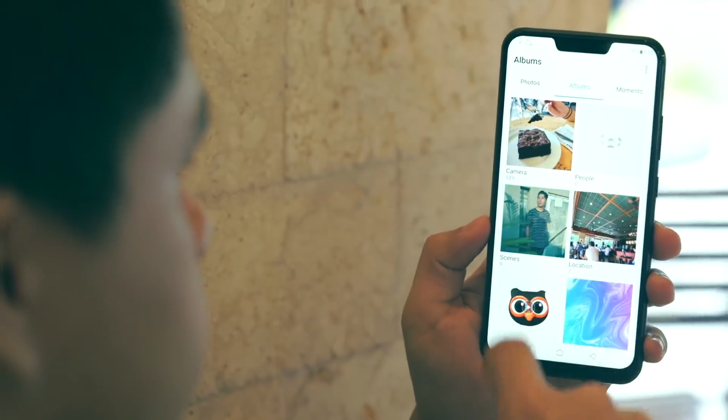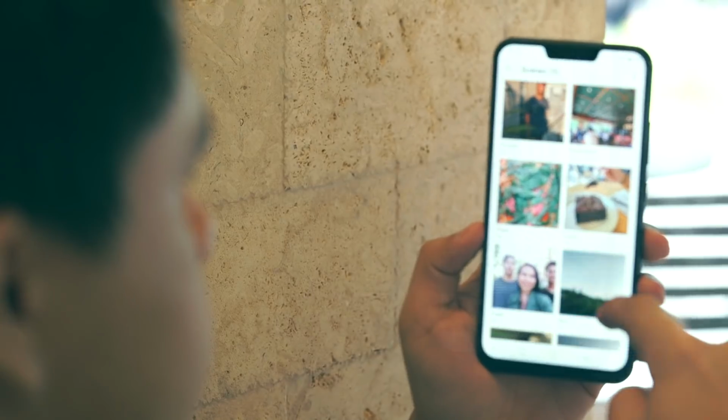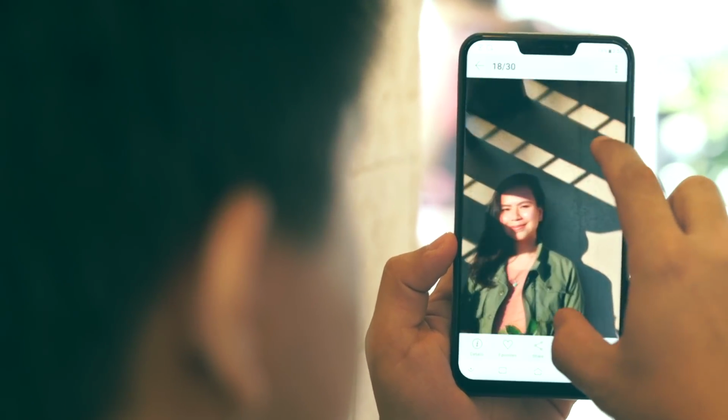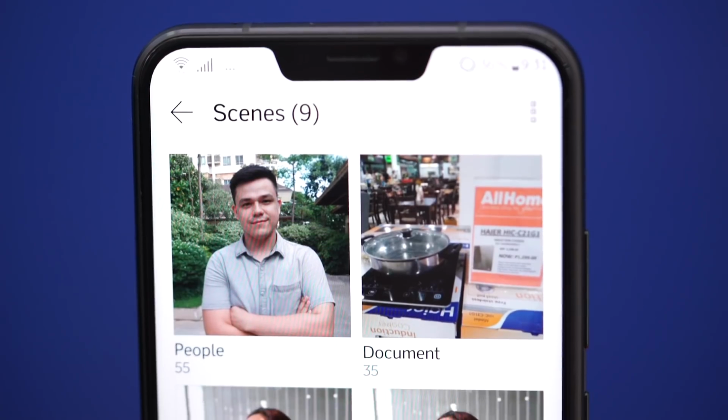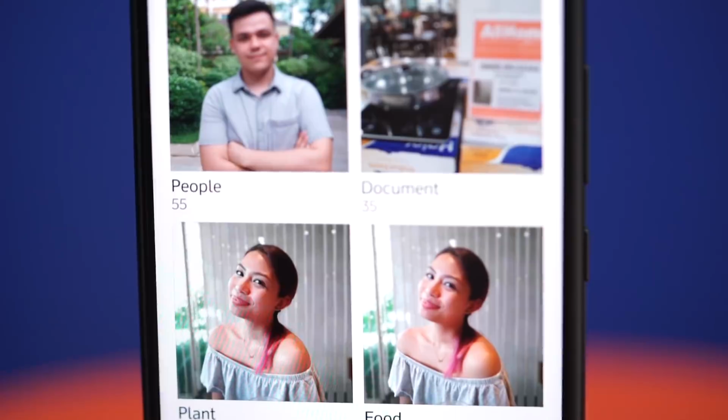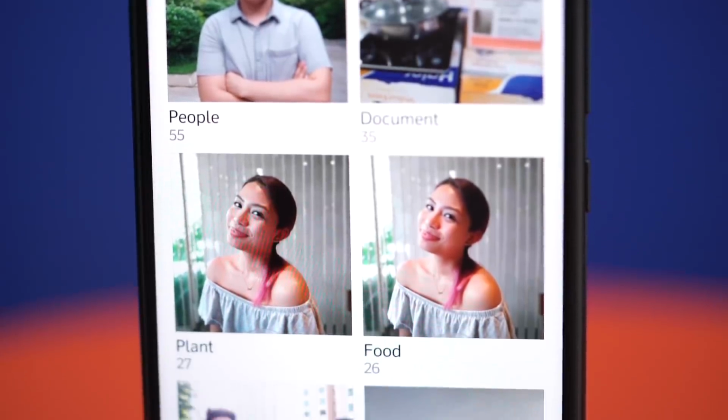AI is also supposed to improve the Zenfone 5's photo gallery. ASUS calls this an intelligent photo organizer that's supposed to make finding photos easier, lumping together photos based on scene detection. But it doesn't really work as expected. I think we can all agree that Isa is neither a plant nor food.